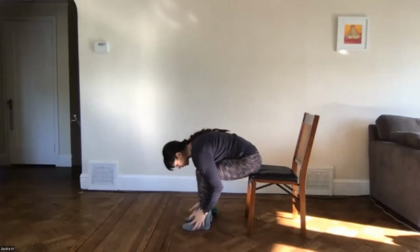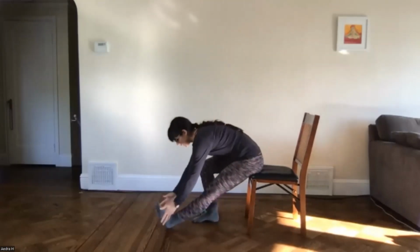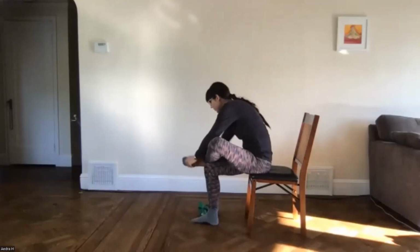Do you round forward to undo it? Do you cross your ankle over your leg to do it? Do you stretch one leg to take off a sock? How do you do it? And do you do it the same on the right or on the left? And on the left. So just take a moment to do that.